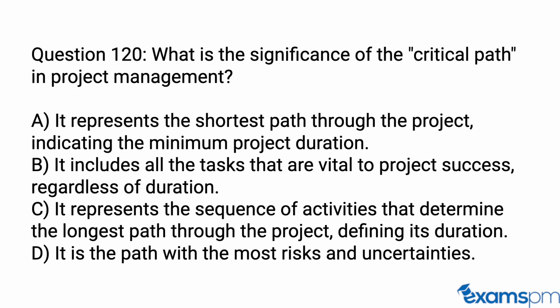Question 120. What is the significance of the critical path in project management? A. It represents the shortest path through the project, indicating the minimum project duration. B. It includes all the tasks that are vital to project success, regardless of duration. C. It represents the sequence of activities that determine the longest path through the project, defining its duration. D. It is the path with the most risks and uncertainties.